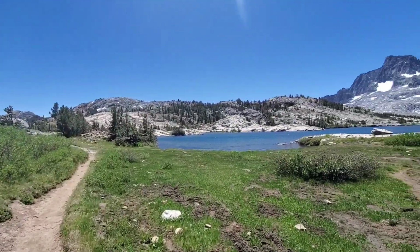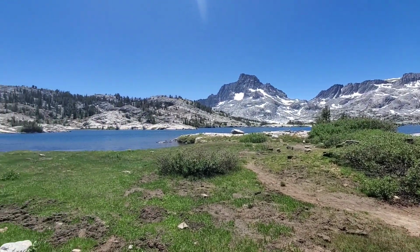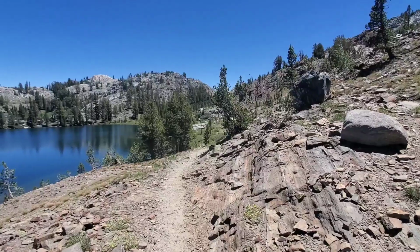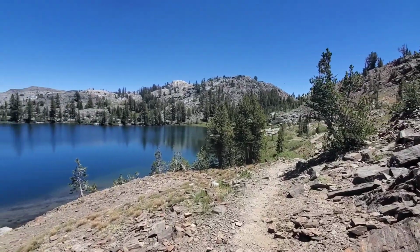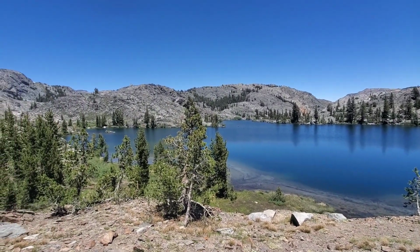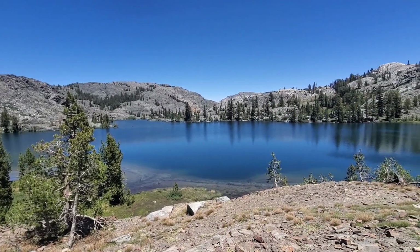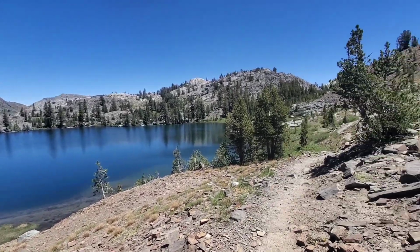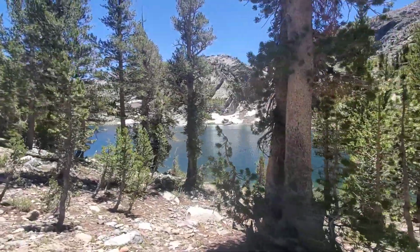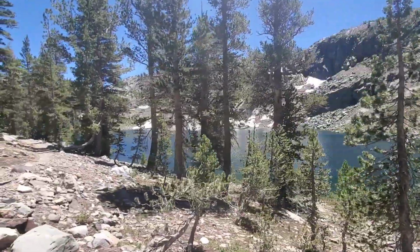One more glance at Thousand Island Lake. So pretty. Passing by the first lake named after gemstones. This beautiful, beautiful lake is Emerald Lake. Really pretty. I'm sure these are all going to be equally as gorgeous. Passing by through the trees, Ruby Lake. That's a smaller lake. You can still see there's some snow melting into there.